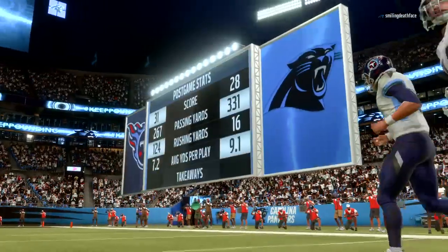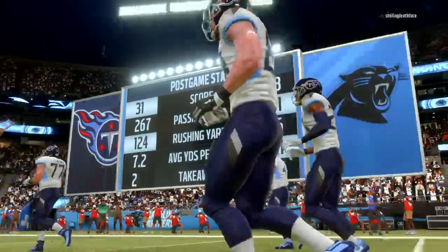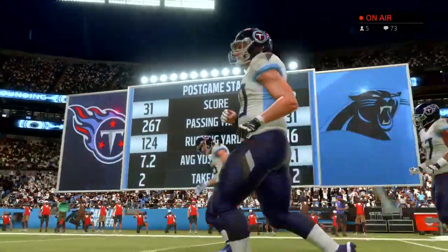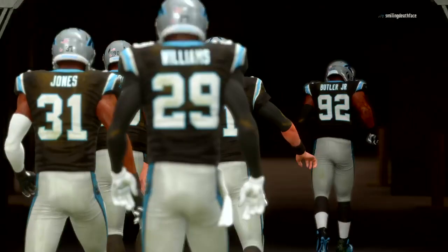So for the Titans, the win is number 6 on the year. And they'll return home next week to take on the Oakland Raiders. Meanwhile, for the Panthers, the struggles intensify as they drop to 2-6 now on the year. And they'll try to make amends next week as they host the New Orleans Saints.